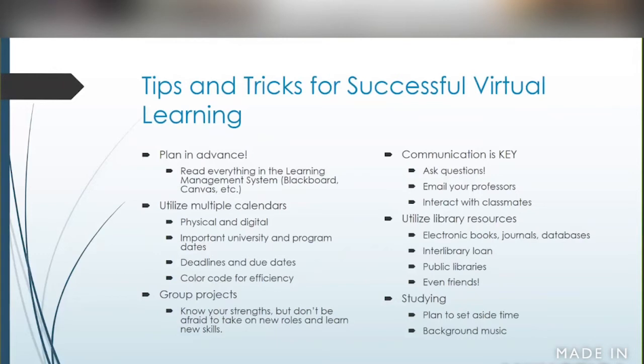My last tip for successful virtual studying or learning is also studying, like Janine said. Make sure you plan to set aside time, so you have your set schedule, you know when you need to study in order to meet your approaching deadlines, and you know what you need to get done.